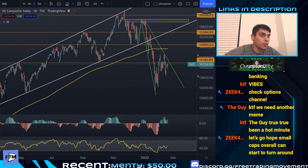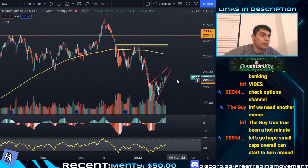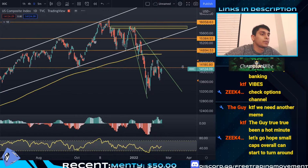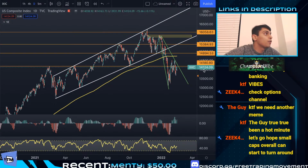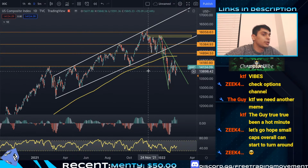So just to go over it one more time, SPY break above this before breaking under this. Russell 2000 hold above this, 204. ARKF break out of the wedge before breaking down from the flag. Nasdaq break over 14,180 and don't reject it. You can see how all of them pretty much at the same time are testing their very important areas. And that's all you got to do. You just got to break up.